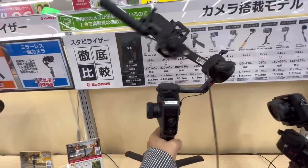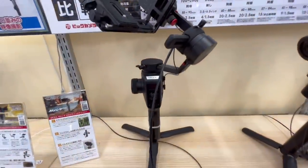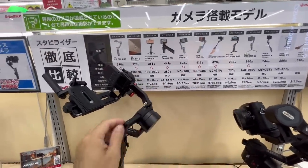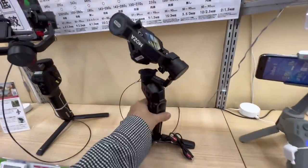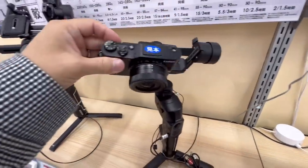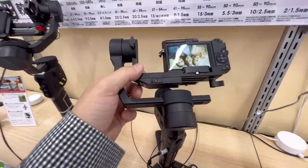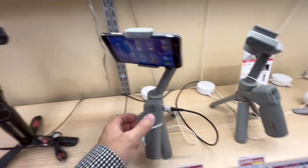I'm gonna guess 1.5 kilograms. What do you think? You can look it up. Moza MX2 probably? Heaviest? Well, this one's also Moza. It's made to balance a camera like this. However, this is metal, so I ended up scratching some of my gear with that, so not good for me.